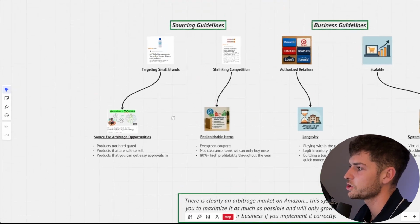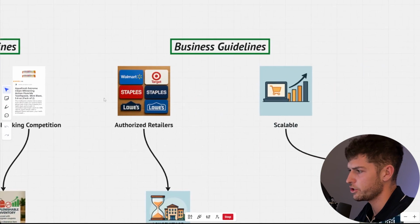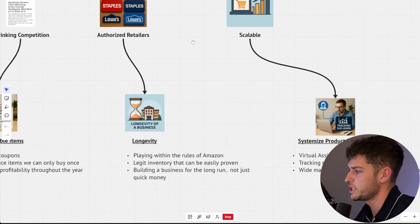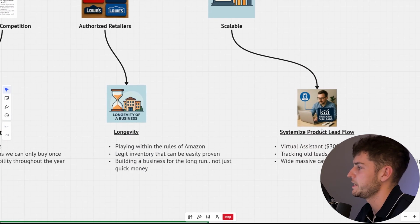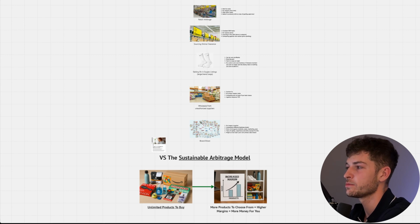But that's just the sourcing aspect of it. This is half of the puzzle, right? The other half of the puzzle is making sure you are implementing these systems, you're having longevity, and you're implementing this product flow thing that I talk about here. I hope this video has been able to demonstrate clearly what the business really looks like on the back end, what the systems are, why this model works so well, and why it's a legit way to sell on Amazon, right?